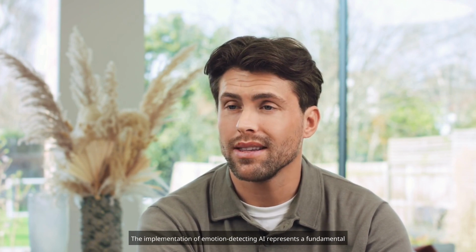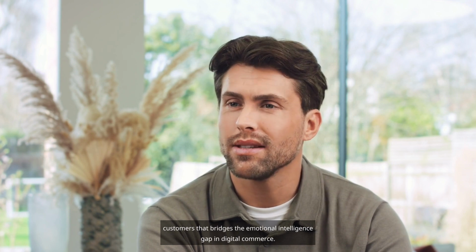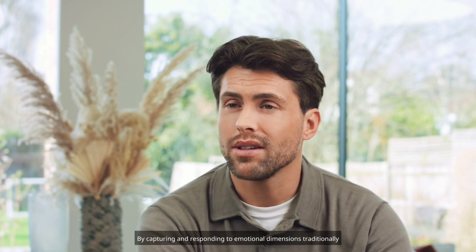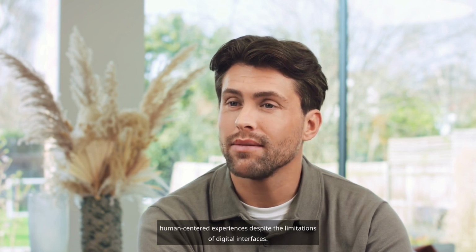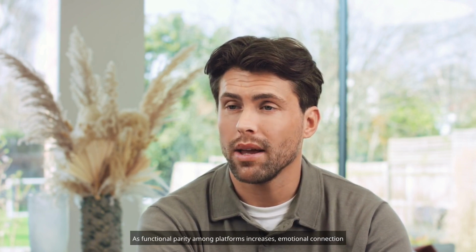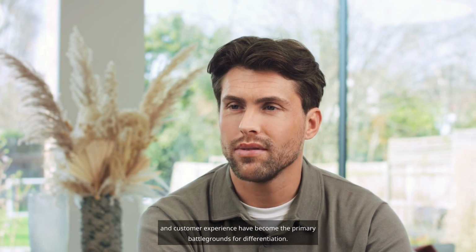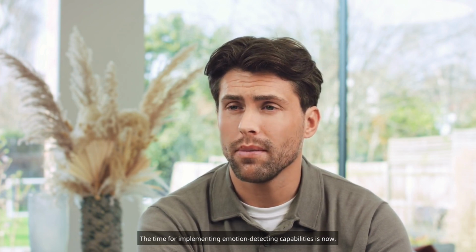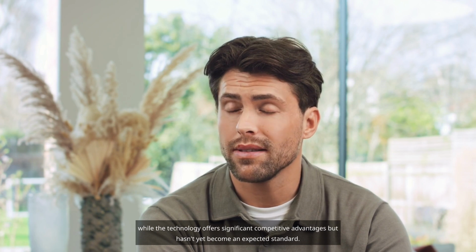The implementation of emotion-detecting AI represents a fundamental reimagining of the relationship between e-commerce platforms and customers that bridges the emotional intelligence gap in digital commerce. By capturing and responding to emotional dimensions traditionally lost in the transition from physical to digital retail, these technologies enable Shopify merchants to create genuinely human-centered experiences despite the limitations of digital interfaces. As functional parity among platforms increases, emotional connection and customer experience have become the primary battlegrounds for differentiation. The time for implementing emotion-detecting capabilities is now, while the technology offers significant competitive advantages but hasn't yet become an expected standard.